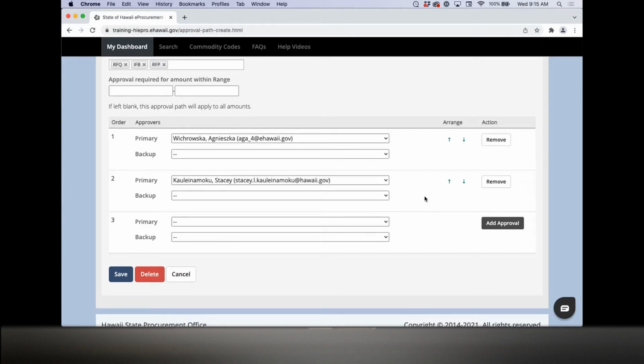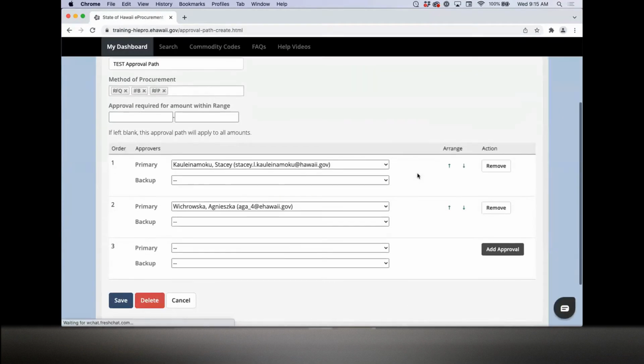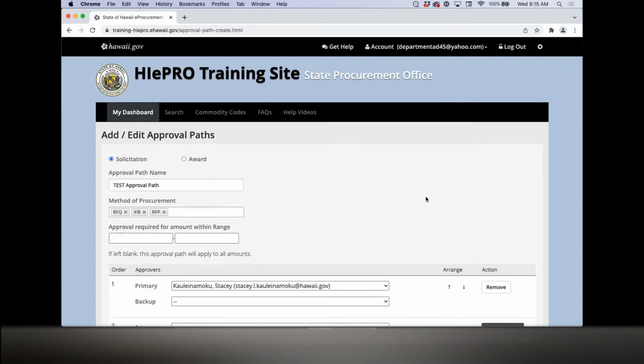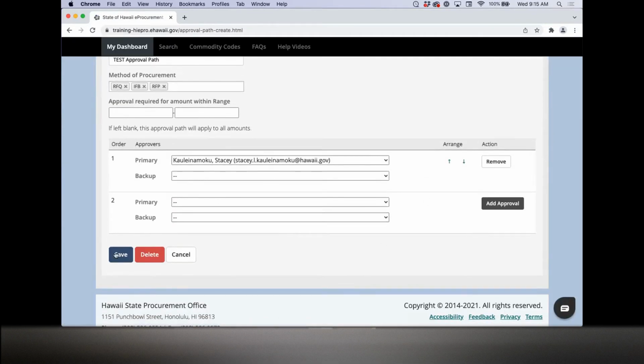So if you need to change the order, then you can always go over to these arrows here and say, I want this person to be the first person to approve. Then I could easily just arrow up and arrow down so it's in the order that I want them to be in. I'm going to only select one approver for this, so I'm going to remove that second one, and then I'm going to click Save.